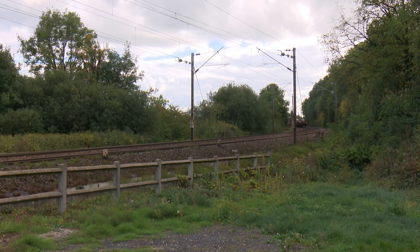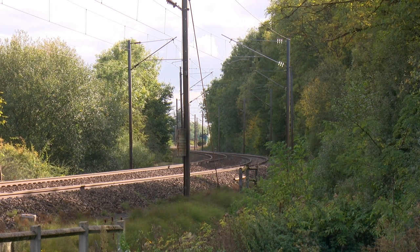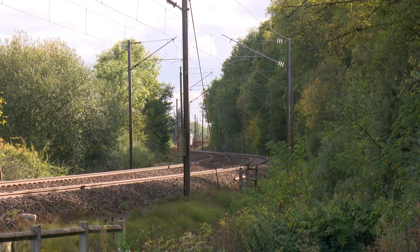If you visit the area, expect two or three trains an hour on average along this line, but also long periods without any movements at all. For instance, there was a 3-hour gap between 10 a.m. and 1 o'clock.